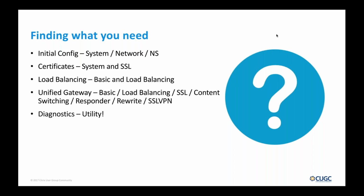Unified Gateway, this is quite a big one for me, especially at the moment. I'm going to be looking at this later and hopefully doing a live demo. Basic, this is for your server side part. If you think about a port 80 HTTP redirect, then you would need those servers up there. Load balancing, again, for the redirect. SSL for all your cipher groups and the certificates that you need. Content switching, this is where your front-end content switch for your unified gateway will be. Responder for the 80 to 443 forwarding, and rewrite for the STS header if you're not on NetScaler version 12. And of course, SSL VPN, where you will build your actual non-addressable gateway, or your session policies, the ticketing, and everything that makes up the rest of the unified gateway.